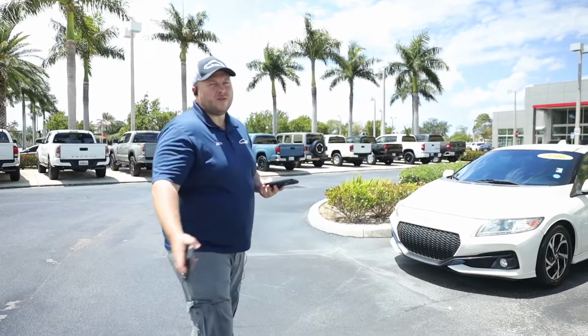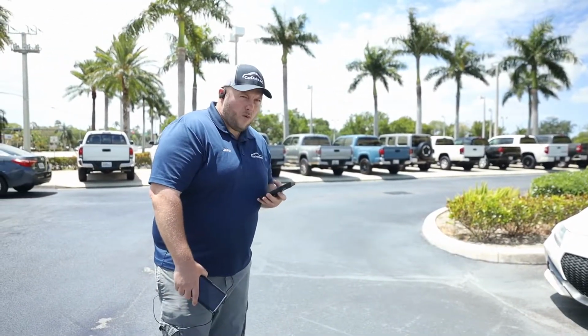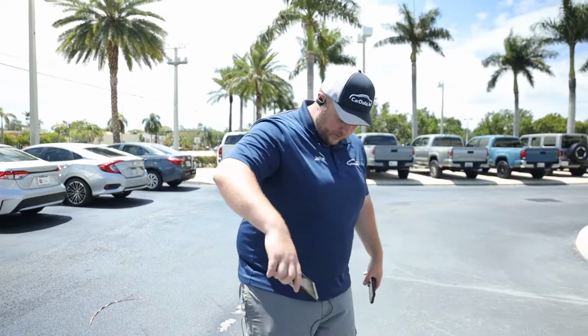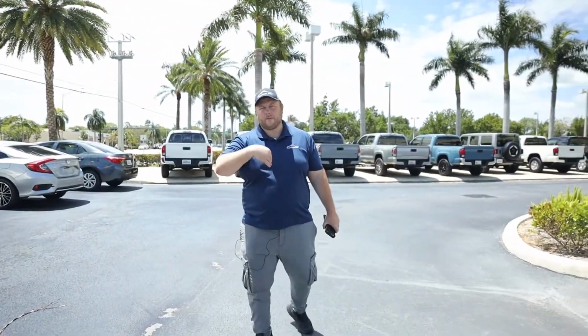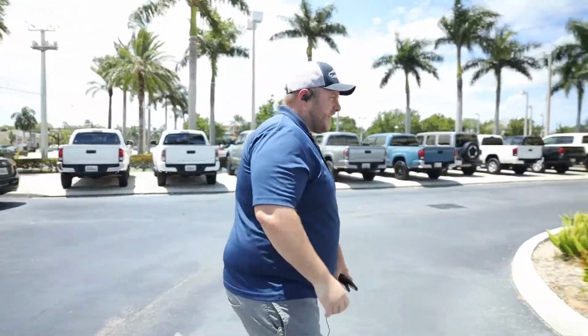But some are longer. So the best thing to do, most dealerships will put all the same cars next to each other for the most part. So all the RAVs will be next to each other, Corollas, Camrys, whatever you want to say. A lot of dealers put the same cars next to each other, so it's easy to line them up, because you just go side mirror to side mirror.